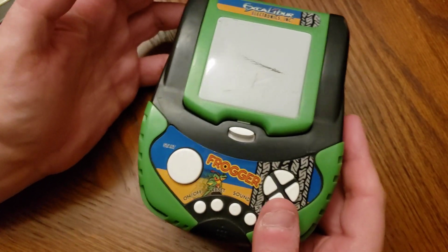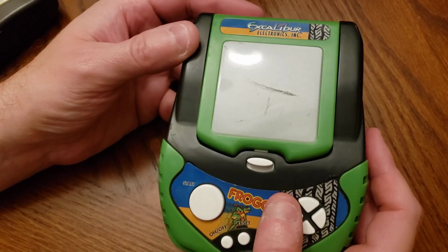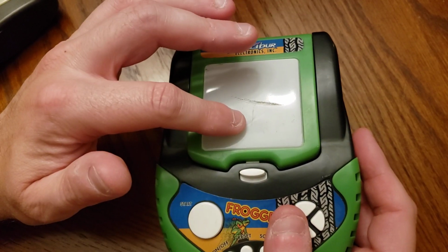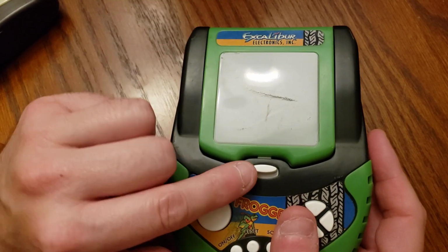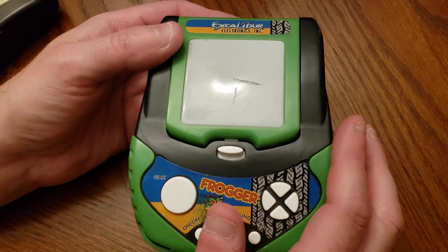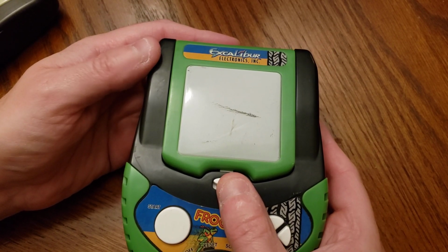So here's how we're going to play this. I'm going to show you how this works. So you're probably wondering, where's the screen? Well, the screen is actually under this hatch here in two different ways. So you hit this button. Now this is one of the things that's wrong with this Frogger in particular that I have not fixed. If you hit this button here, it opens up the screen.